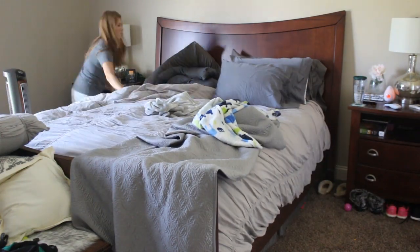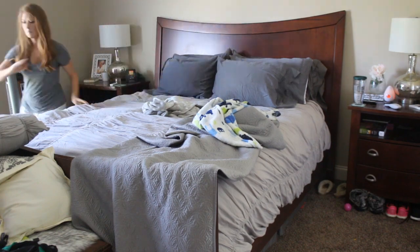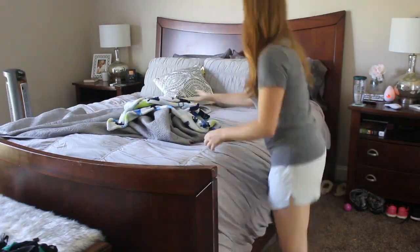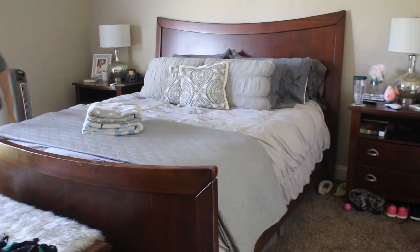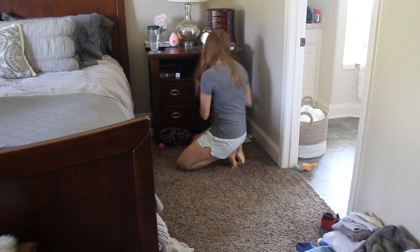And this is something that I do every single day. Having a fresh, clean, made bed just helps me to feel more put together throughout the day, and just feels good walking into the bedroom and seeing your made bed. And I don't know, there's just something about getting into a made bed at night when you're going to sleep.